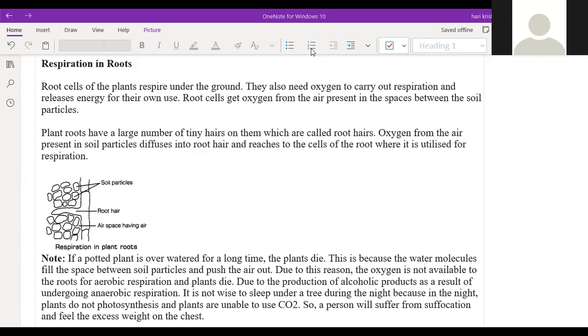Okay, good. So how will respiration happen in the roots? If you take the top layer of the soil, it will contain small pores, right? Through those pores, the oxygen will enter into the soil. So whatever roots are there in the soil will absorb that oxygen from the small pores present in the soil, and it undergoes the respiration process. So respiration does not happen only in the leaves, it can also happen in the stem and in the roots. And there is a diagram showing the small loosely held soil particles along with the root hair and the air gap present between the soil particles.